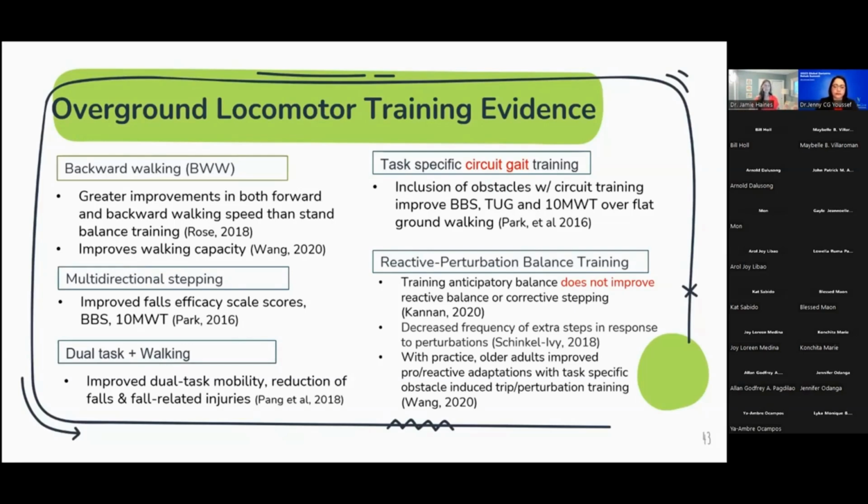And then the big one is this reactive perturbation balance training. It's very hard to train reactive balance safely. So if you have a harness system, that's the best thing you can do to train reactive balance. If you don't have that, I've got some other ideas for you, but reactive balance training is what prevents falls, not anticipatory usually, but it's reactive. So we need to start concentrating on reactive balance, which is very scary to train. There's a reason we haven't been training it as therapists.